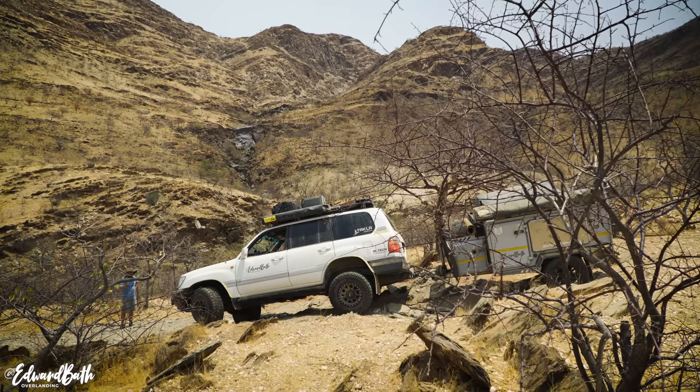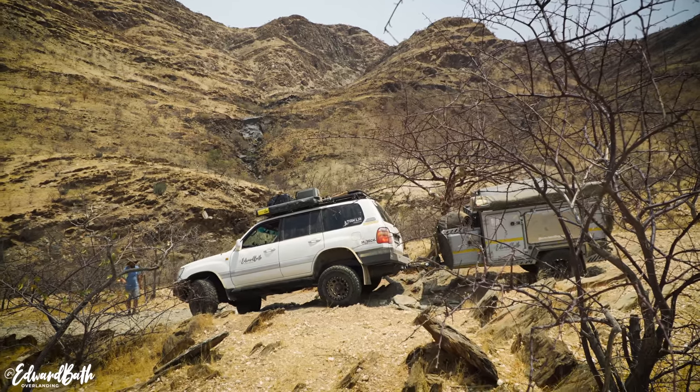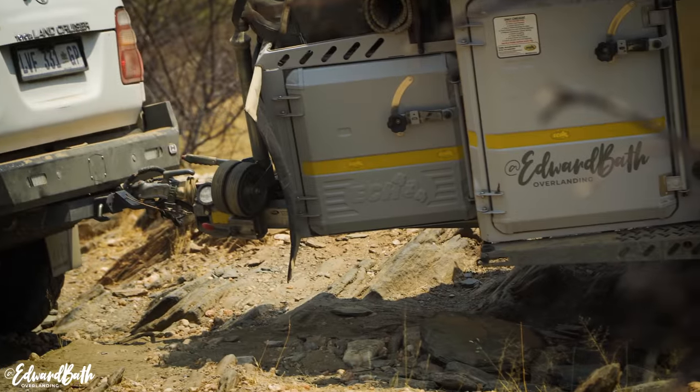The old Main Emu suspension flexes its way down Van Zyl's. This is all about teamwork, and with the brakes not working on the Echo, Ryan and Chris do a superb job in guiding me down with no issues.